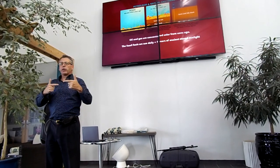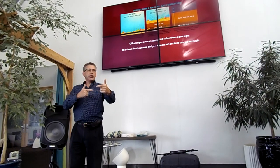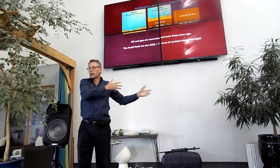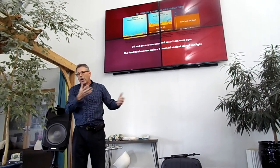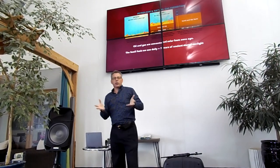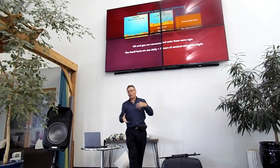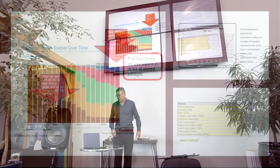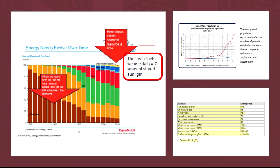So when we're looking at renewables and saying we need solar PV to provide the same amount of energy as fossil fuels, the question becomes, how is it going to provide 7 years of sunlight? If we think about it in those ways, we start making far more intelligent decisions. There are things that we can do, and we can figure that out to a degree. But it is fascinating: since the 1800s, we have never replaced one source of energy with another.